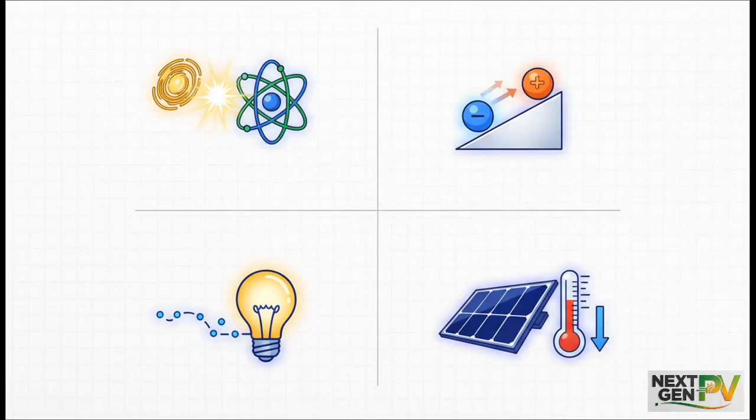So, to wrap it all up, just remember these key things. It starts with a photon from the sun knocking an electron loose. Then our built-in electric field, that one-way slide, is the hero that separates the charges. That separation and directed flow is the electric current. And finally, in the real world, heat is the enemy of efficiency.